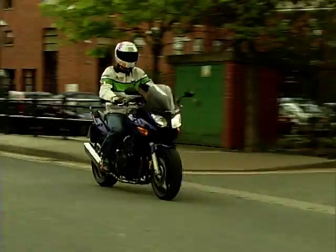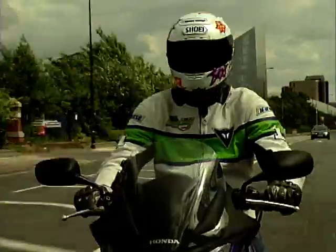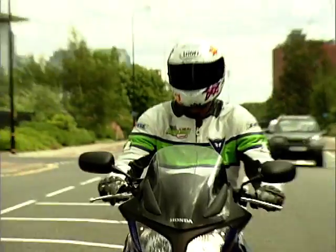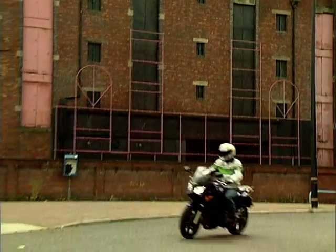So you've got a seat and bar setup that can be moved around to make life easier for those a little short in the leg. A Hornet motor with a bit more mid-range, but 24 brake horsepower less overall. An optional fairing, 300 quid extra as it appears on our bike. Optional ABS, that'll be another £300 extra.